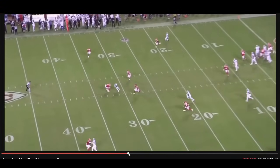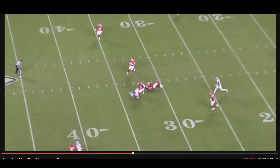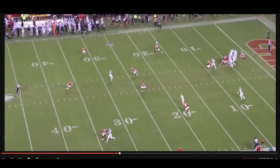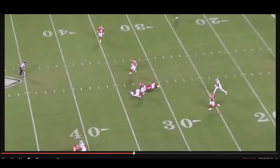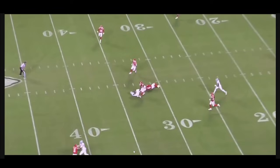And right there, yeah, that's definitely Mike Edwards. I can tell by his bands there. But yeah, that's just a really great throw by Jared Goff. And they get 20 yards on 2nd down and 22. But unfortunately, after this play, they can't convert on 3rd down, and they do have to punt it away.